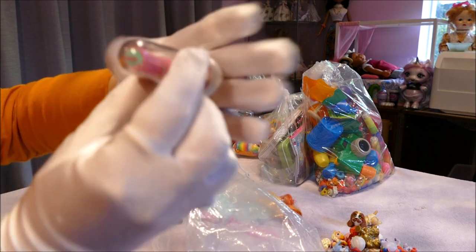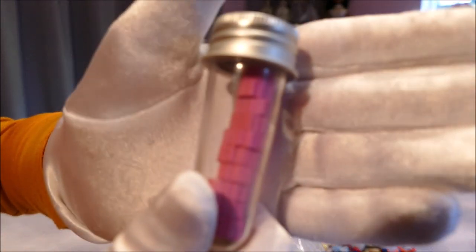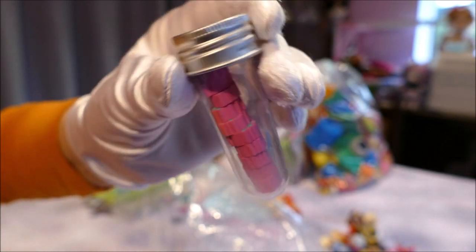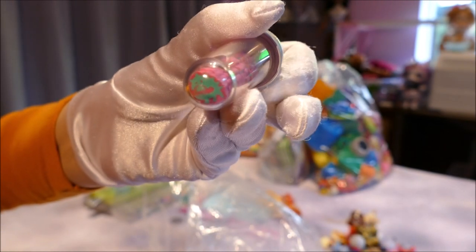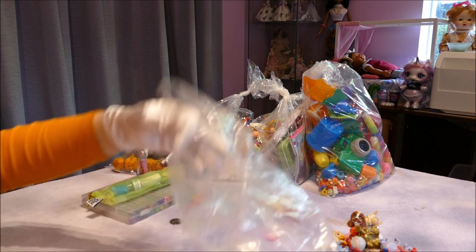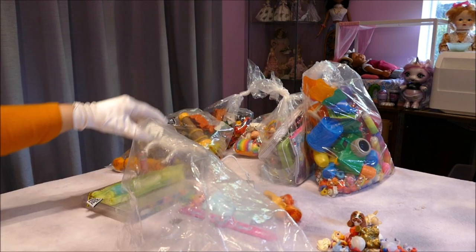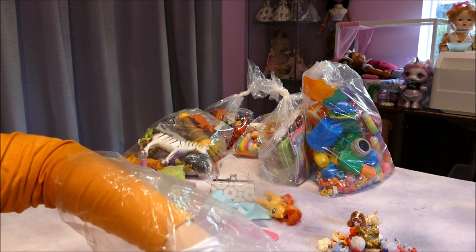Okay, we have another bunch of erasers. These are most definitely going to be kept. So I think these are rock, paper, scissors. These ones came out in little test tubes. I'm sure it's rock, paper, scissors, those ones. Oh, another big monster eraser. Definitely keeping, so I'm just going to throw him to the side.